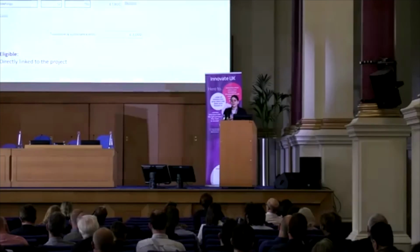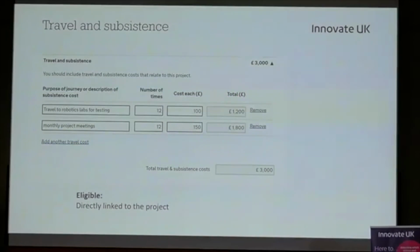And then we have travel and subsistence. So this is obviously any travel and subsistence costs directly relating to the project. So for example, travelling to meetings to see your project partners would be eligible in this category. So tell us what the item is, how many times you believe you're going to incur that cost, and what the cost is, and that will calculate your T&S.